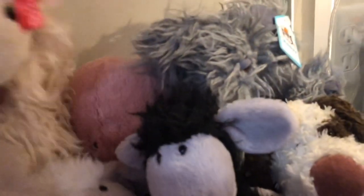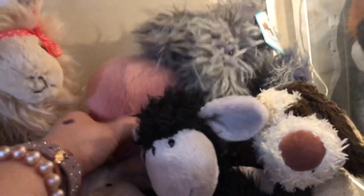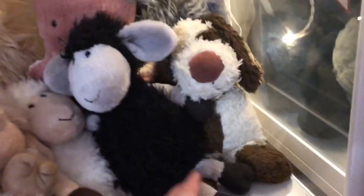And this is the snow dragon, llama, and I have a small octopus. I got it from the Paper Store. This is a Remington rat. I had a video about him.